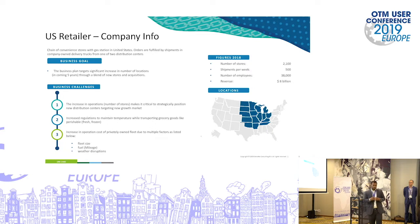And the third business challenge is that they have a big question in their mind whether their fleet size is right or not. They don't know, because sometimes the fleet utilization is high, sometimes it is low. So they wanted to understand, do I have the right number of fleets for my business? That's the biggest question. So they wanted a solution for all these three business challenges.